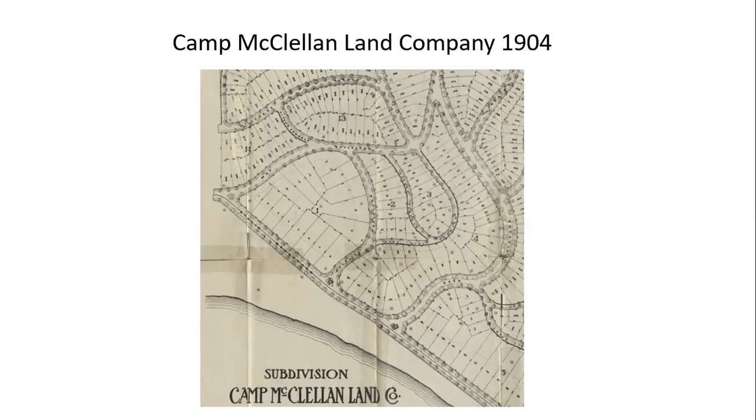And here you can see the development was platted out along the lines of the topography that you could see in the 1893 map. It wasn't just a grid imposed. It was meant to take advantage of the hilly location for residences that would be removed from the downtown area of Davenport to be in a park-like setting.